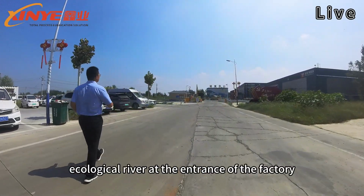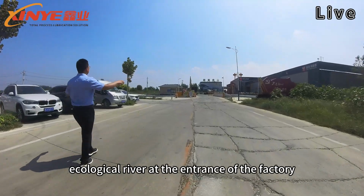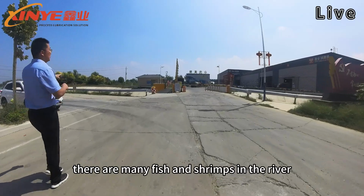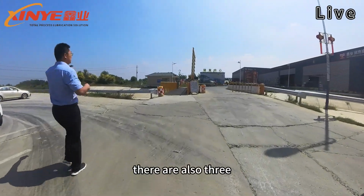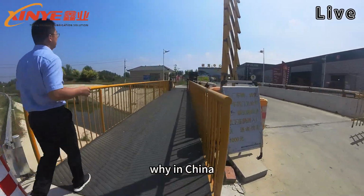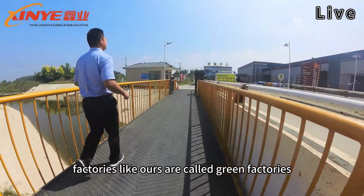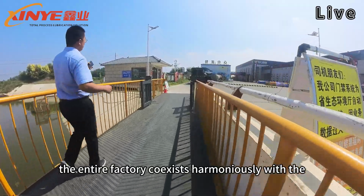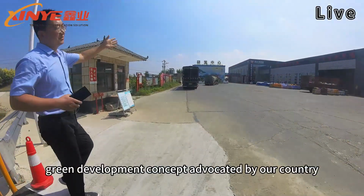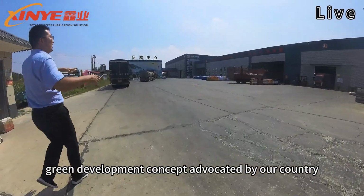There is a very ecological river at the entrance of the factory. The flowing water is from the Yellow River. There are many fish and shrimps in the river. There are also 3 ecological fish ponds built around the factory. Why? In China, factories like ours are called green factories. The entire factory coexists harmoniously with the ecological environment. This is also the green development concept advocated by our country.